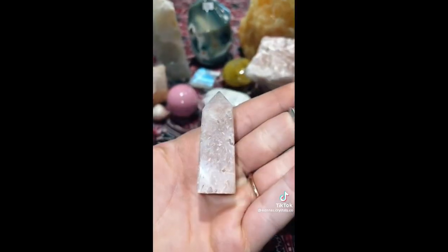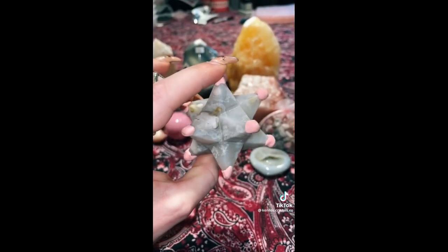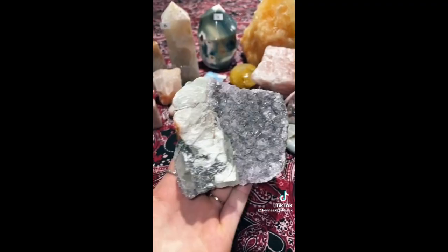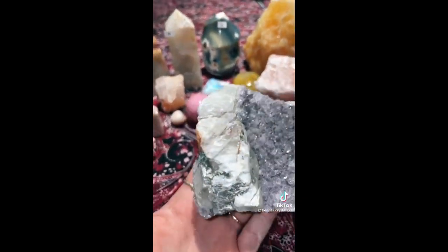For her first freebie, I'm going to give her this really pink, sparkly pink amethyst tower. I'm also going to give her this flower agate geometrical star. I don't know what to call this properly, but yep. And finally, this gorgeous piece of amethyst from Brazil, and it has calcite as well.